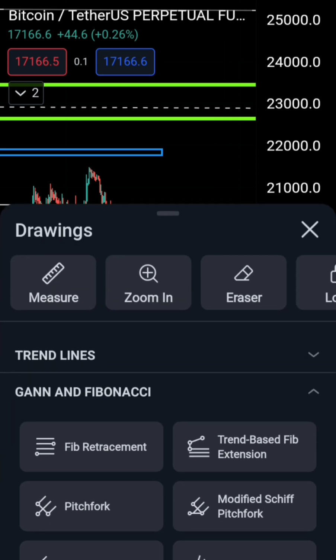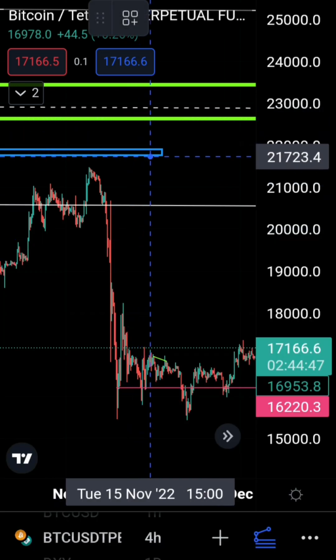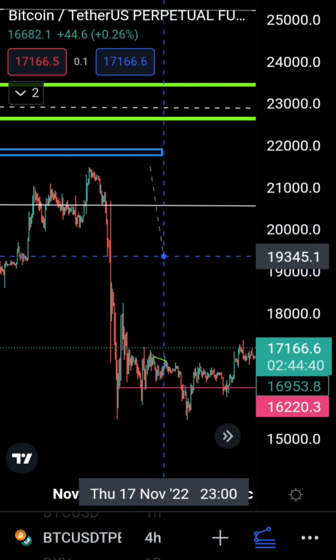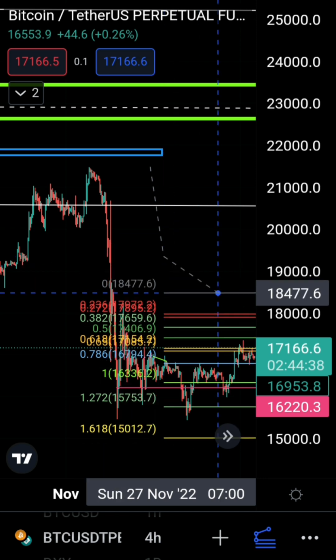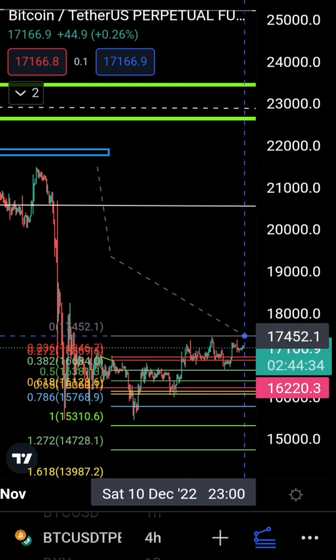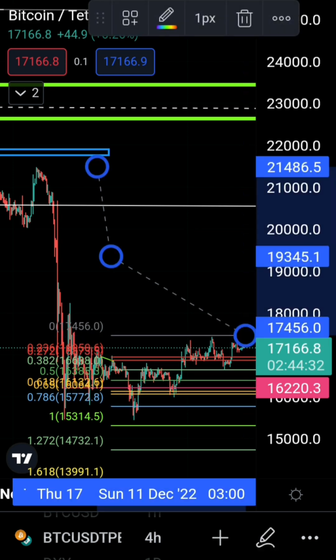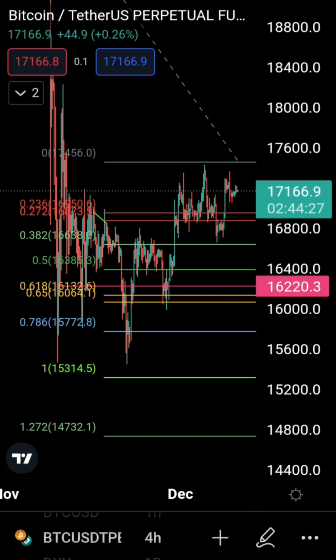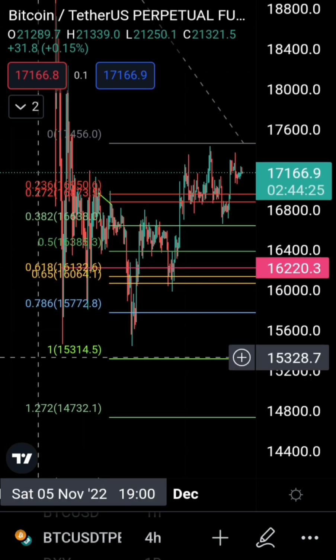So basically I take it from the high over here and say this was my wave 1 of this move down, and the length of my wave 1 comes up to here, and I take it to the height of wave 4, which was right over here, and I can say my wave 5 can come down to 15,314.